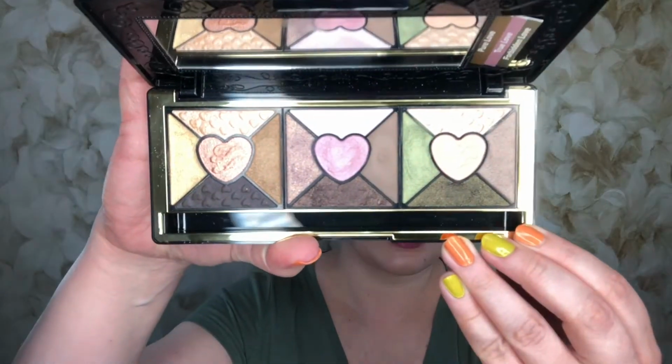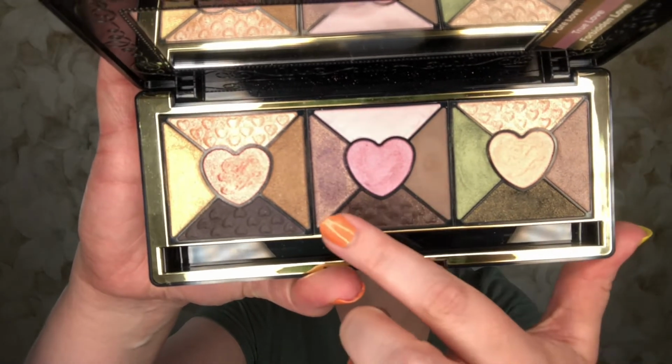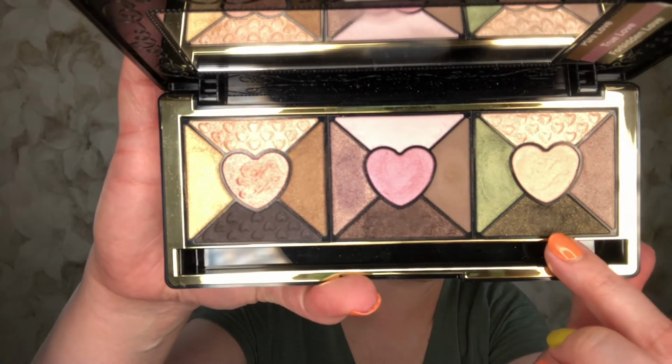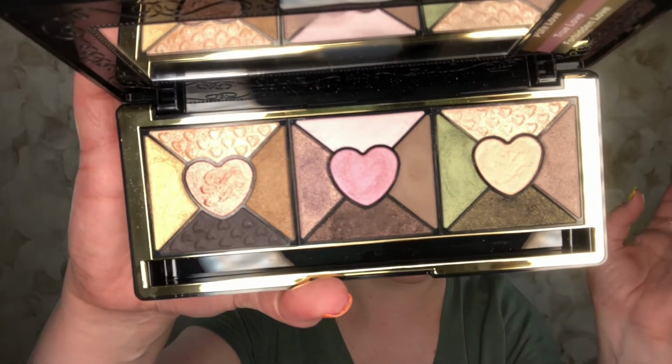I'm going to swatch all of them, and then I'll come back and tell you my thoughts. Before I get to the swatches, I wanted to take this up close so you can hopefully see some of the embossing in here, because they did such a nice job. There is a TF on each of the hearts, and then the bottom shade and the top shade have those little hearts. I thought that was so cute and just such a nice little detail.